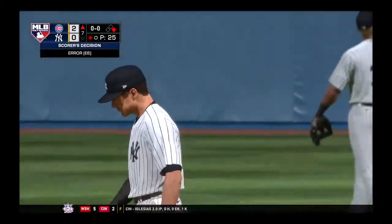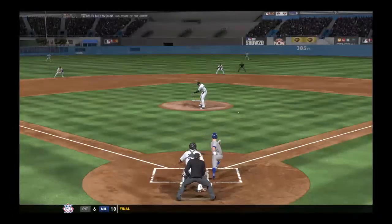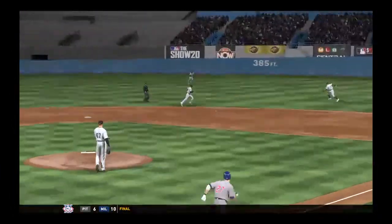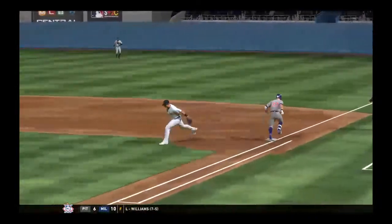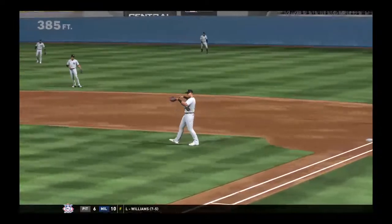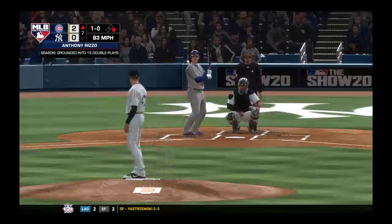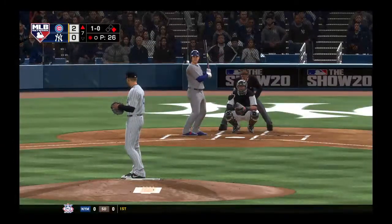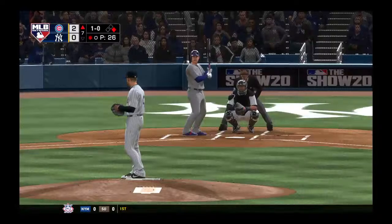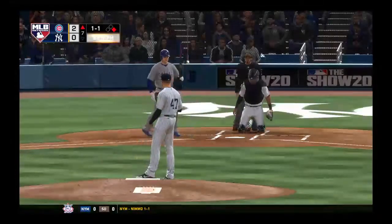Man, there's just no excuse for a middle infielder to make a play like that, especially your shortstop. Looked like a routine play, but for some reason, he just pulled the bag. It happens, but you never want to give a team extra outs. It's a ball and no strikes. Fouled off.